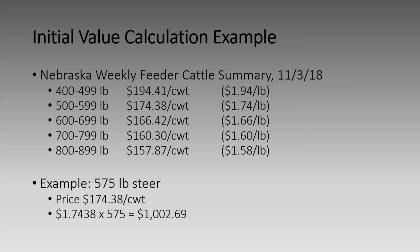You might be wondering, why is this a cost? If you go to college and learn about economics, they're going to talk about opportunity costs to you. And this is the opportunity cost. Instead of retaining ownership and feeding this calf, you could have taken the opportunity to sell him at auction for this price. These are the prices we're going to use, so we're making this a separate feeder cattle enterprise. You could have taken that $1,000, but instead you're keeping that steer and you're going to feed him out and hopefully be able to make that money back later in the year when you sell him on the rail.